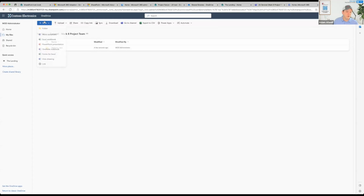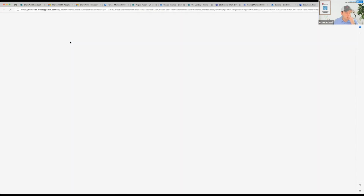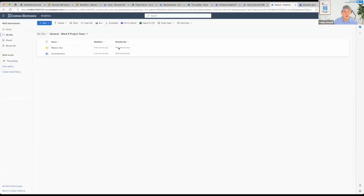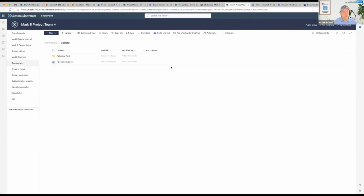In addition to that, I'm going to create a new Word document, and it doesn't have to be anything fancy, right? That's fine. It's saying it's privacy bound. That's great. And so I'm also going to add a general notes template to it, and that's fine. Great. Okay, great. And this document is saved. Now, if I come back here, you can see we have Webinar Tests as well as Document.docx. And now if I go back, you can see already in Teams, here are the files and the folders, right? Now this is available, and you can see here, if I open in SharePoint, I can see it in SharePoint as well.